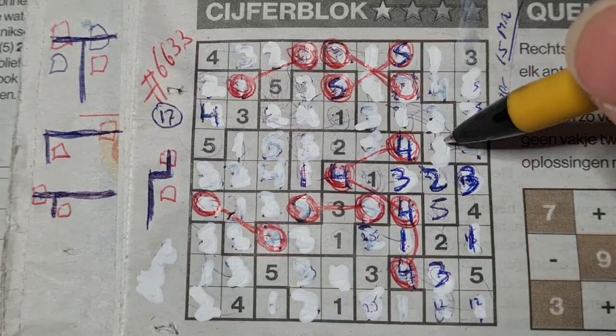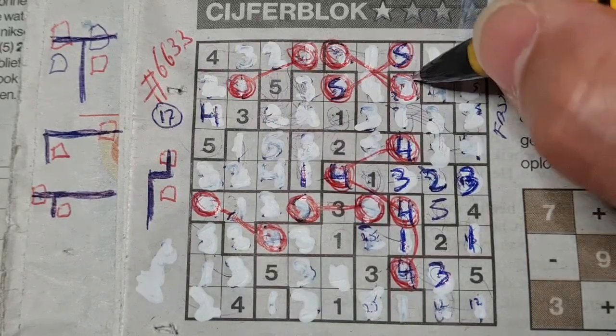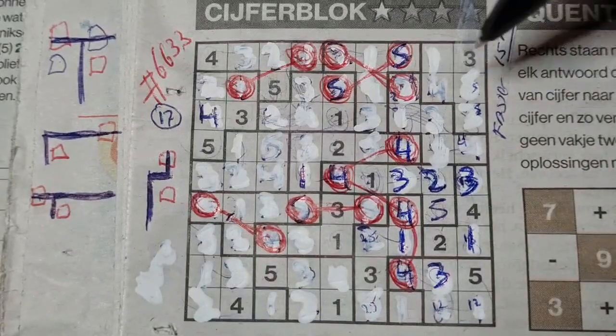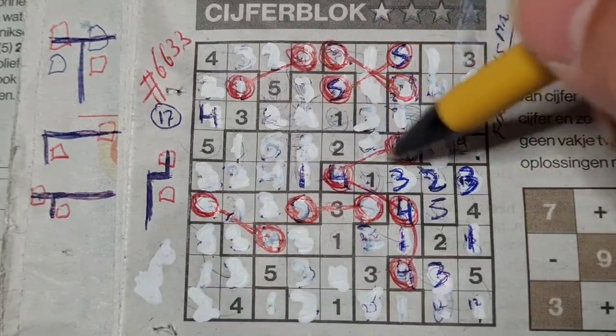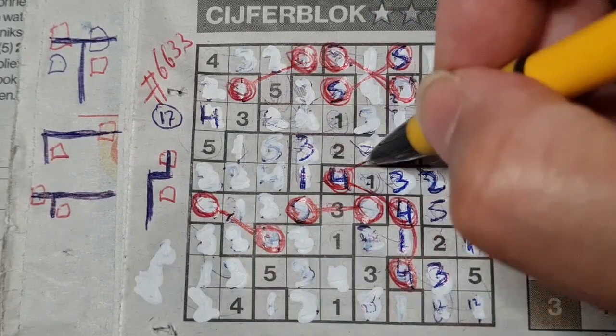These are 3 boxes. Surround the 4, can be a 4. So the 4 could be here, could be there. Interesting. 2 numbers left in this area. 2 numbers, 3 and 5. We have a 3 there. No 3 there. 3 should be here. And a 5 goes there.